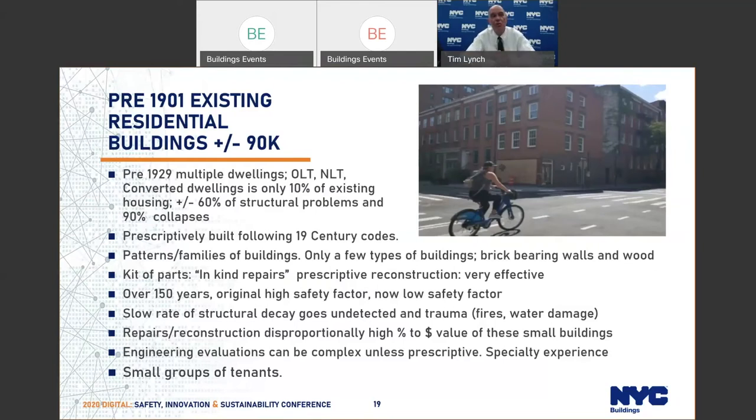Now you've got to watch for a low factor of safety in these buildings. Why do you have a low factor of safety? Because the rate of decay is very, very slow in these buildings, and it becomes undetectable because it moves so slowly. So you had a building that was built in 1850 with a very high factor of safety, sometimes more than four. So it carried more than four times what it was actually designed for. But it's been decaying for almost 200 years. And now what we have is a very small factor of safety, where some minor event like a fire or collateral damage or underpinning or something like that causes a catastrophic event at the building.